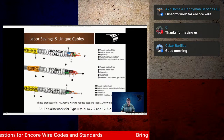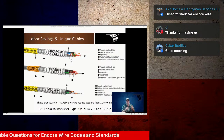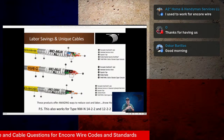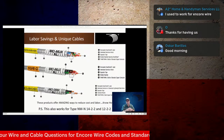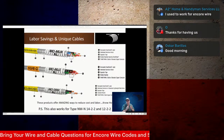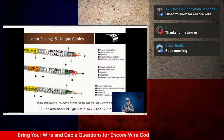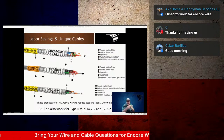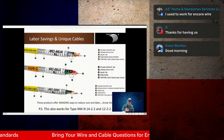Now, specialty, other unique labor-saving type of products. We make MC multi-neutrals, we make MC multi-circuits, and we make MC with the oversized neutral. Now, what are the differences, real quickly? So we have MC, and when we talk about labor savings, what is the benefit? Well, MC multi-neutral means that for every hot conductor, you have an equal neutral conductor. So if I have a black, red, blue, then I'm going to have a white with a black stripe, a white with a red stripe, and a white with the blue stripe. And so the white with the blue goes with the blue wire, the white with the black goes with the black, and the white with the red goes with the red. So you have 3 separate branch circuits, and every one of them has their own neutral, okay?